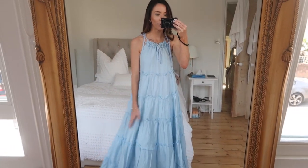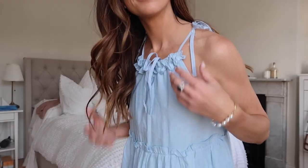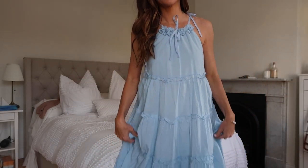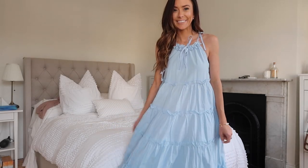I think that the material on the H&M dress is probably a bit softer, but this one is really, really nice. I think it would be great for a special occasion type of dress during the summertime, great for a baby shower, things like that. So yeah, and the last time I looked, which was last week, I'm pretty sure it's on sale. It should still be on sale. So it's linked down below. So yeah, definitely check it out.